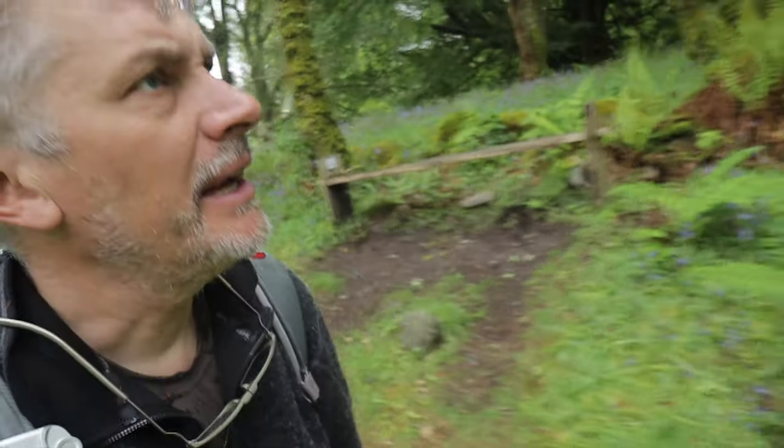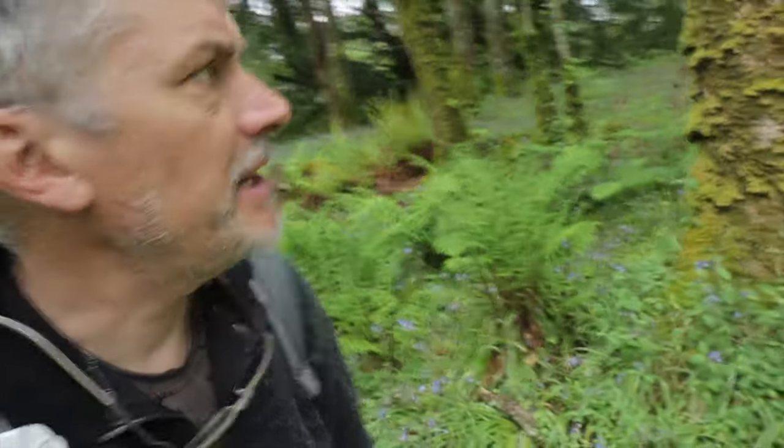Such a beautiful little woodland. It's so different than what I'm used to. I've never really photographed deciduous forests, not that I can recall. And yeah, this has some beautiful specimens in here. There's oaks in here and lots of beech trees. And there's even a few Scotch pine in here as well, which are really, really nice.